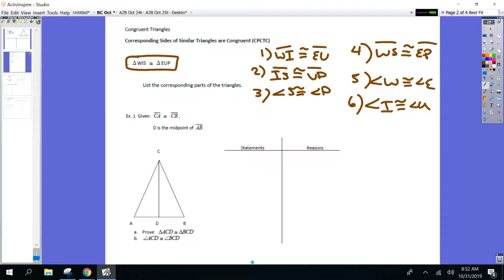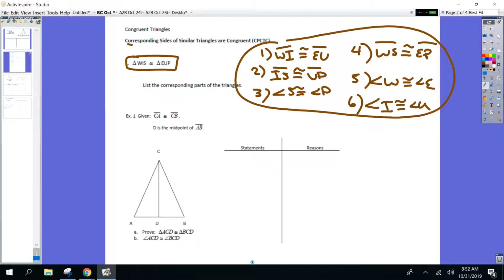All good, because that's what we're doing now. Great job proving the triangles congruent, but now, by the way, what do we refer to all these as? Corresponding parts. Corresponding parts. Okay? So once the triangles are congruent, so are the corresponding parts. And that's what you're going to prove today in your statements and reasons. Prove a pair of corresponding parts congruent. All right, here we go.